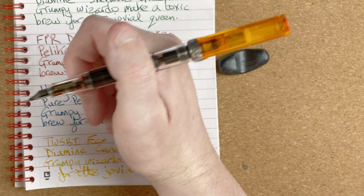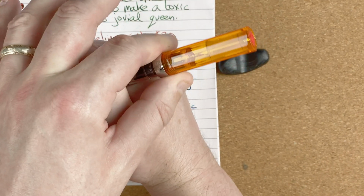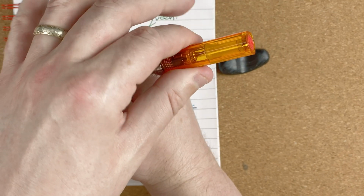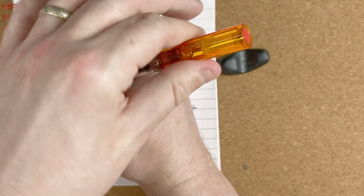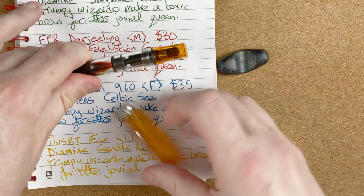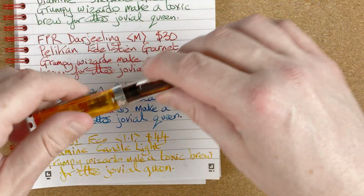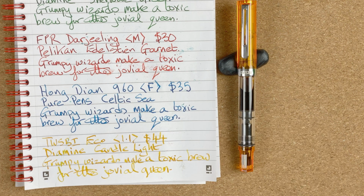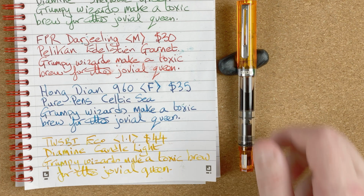It will post if you want it to, but to me, I always worry that when I take it off, I'm going to end up twisting the filler cap and throwing ink out everywhere. So it's really tough to get off. It does come off eventually though. So this is the TWSBI Eco with Diamine Candlelight.